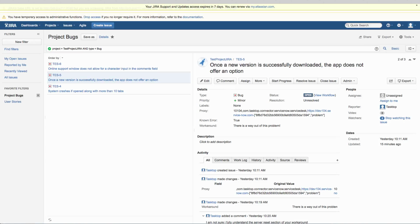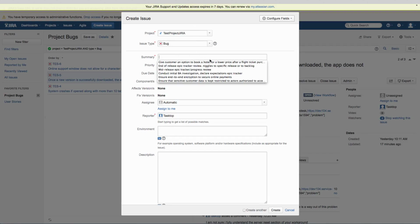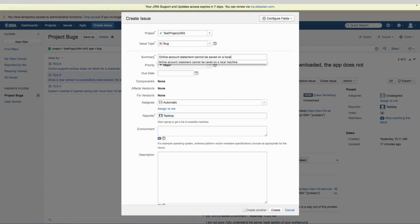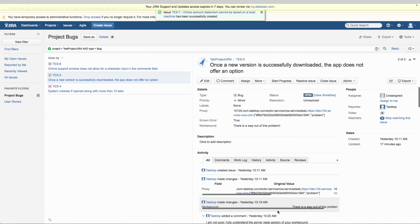My development team is using JIRA, and in the course of the development, they see that there is a defect, so they're going to go ahead and enter a defect directly into JIRA. Create a defect. And I'm going to publish it as a known error, and I'm going to make sure to put in what the actual workaround is.